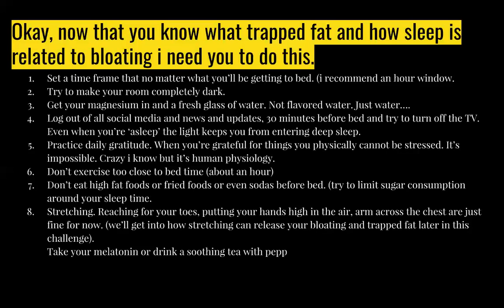So I guarantee it, if you practice at least being grateful for living, for breathing, for having a family that loves you, even if you hate their guts, they still love you. If you practice that every day, I promise you, you're gonna be a happier human. You're gonna have less cortisol. You can get rid of the bloating. You're gonna release trapped fat. Everything's gonna go in your favor. I promise, if you just practice daily gratitude.